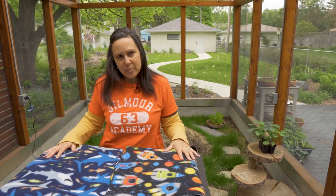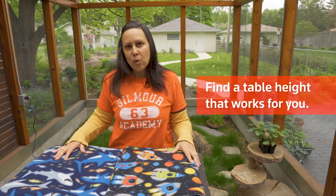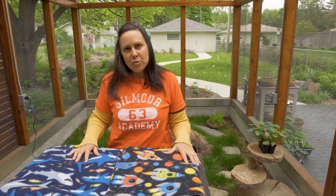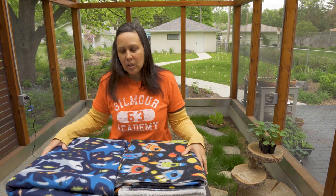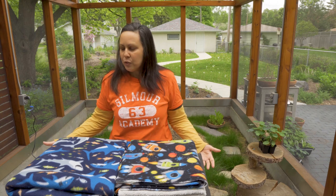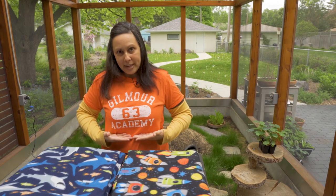Let's set up the workspace. So you'll want to find a table that has the right height for you so that you're not straining your back or uncomfortable as you're doing the clippering. I have a folding work table and it is extended at its full height extension so that the tabletop hits me at about my waist height.